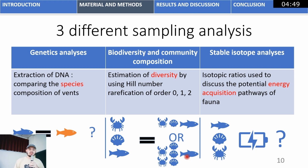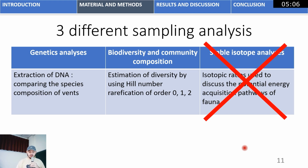And the last one is the stable isotope analysis, which is going to discuss ratios to see the potential energy acquisition of the fauna. So how do they get their energy? Photosynthesis, methanotrophy, or something like that. We're not going to study this. It's a little bit too complicated.